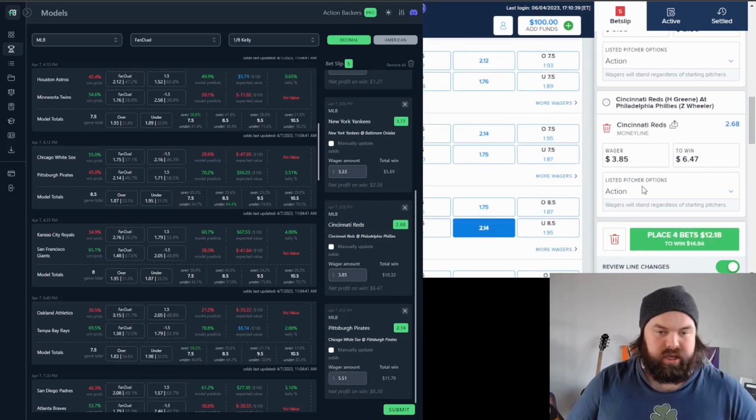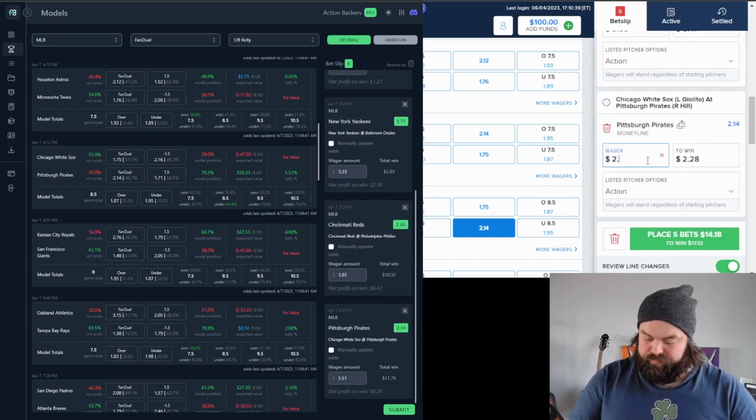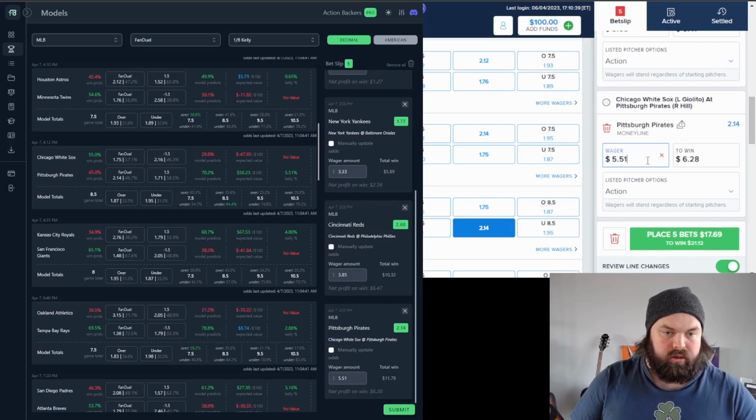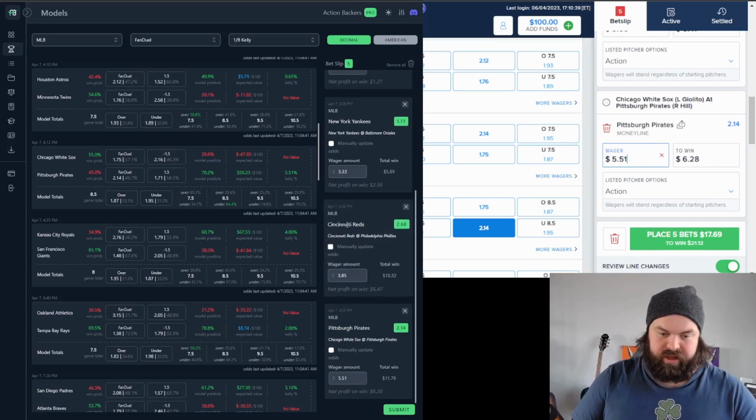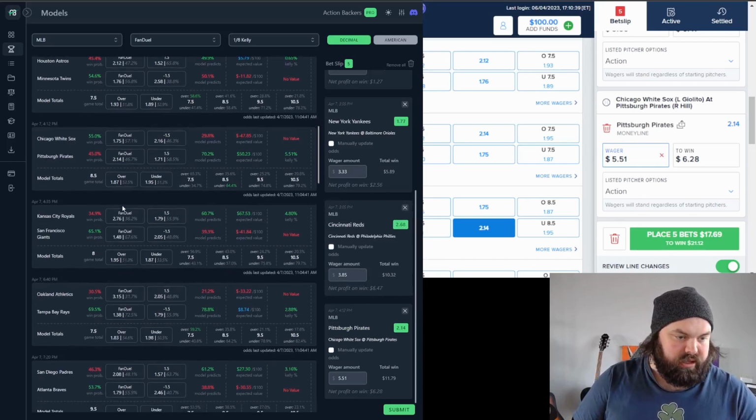Who's that? The Pirates. And I'm always just making sure that my odds in Action Backers are still reflective of the live odds because they can change. Whoops, what was it? 551, right? The odds can change, so I could always just manually update the odds in Action Backers to reflect, but everything looks good so far.